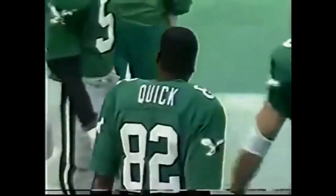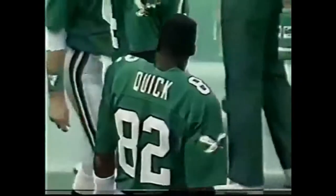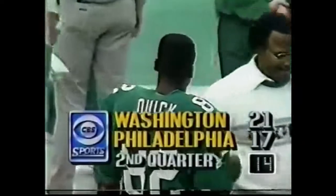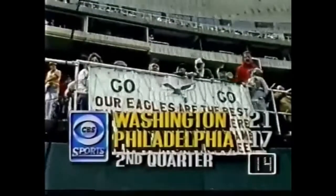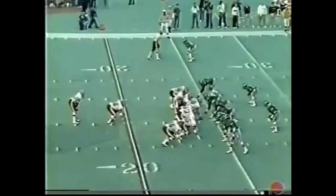Seconds to go. Mike Quick with the touchdown reception, but the big one was the 24-yard pass to Kenny Jackson, and it was all set up by Roynell Young's interception of Schrader's pass. 7 for 26 at the half.